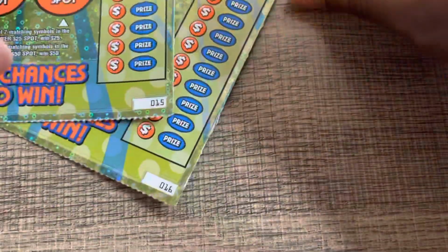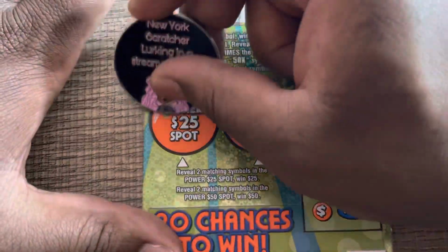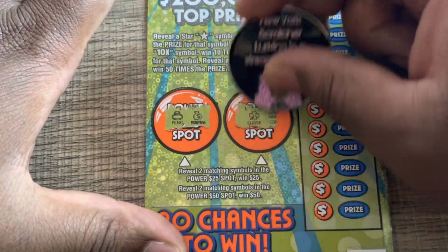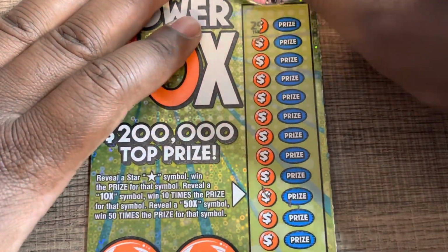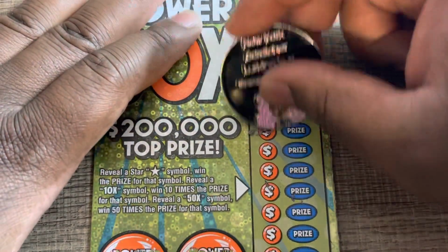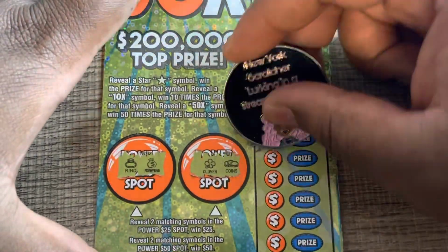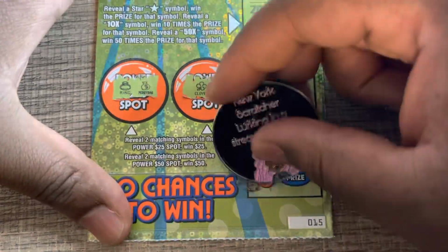I got three of these, 15, 16, and 17. I know we're looking for stars or multipliers, power spots, two matching symbols: ring and a money bag, clover and coin. Let's see, can we find stars? Not on 15, no win.